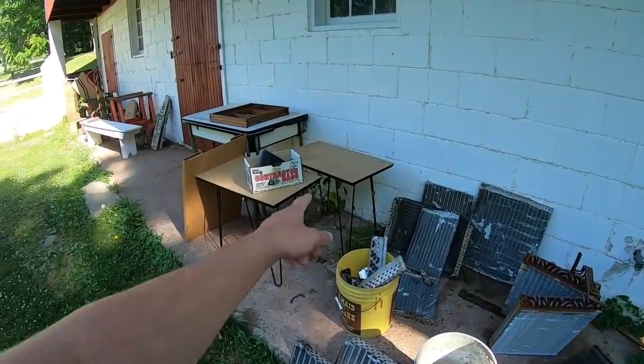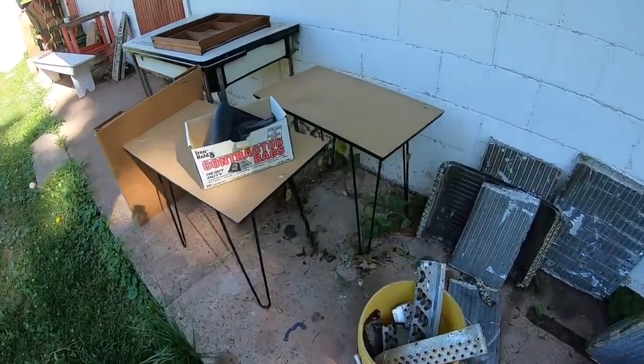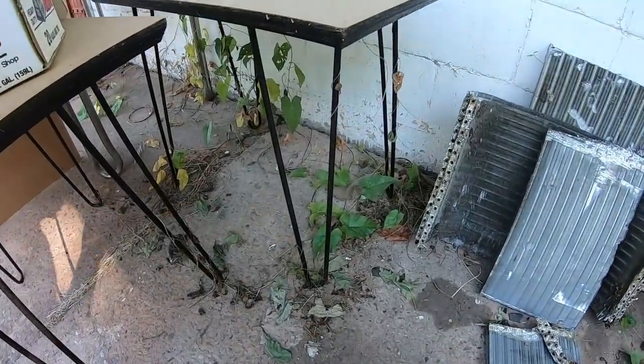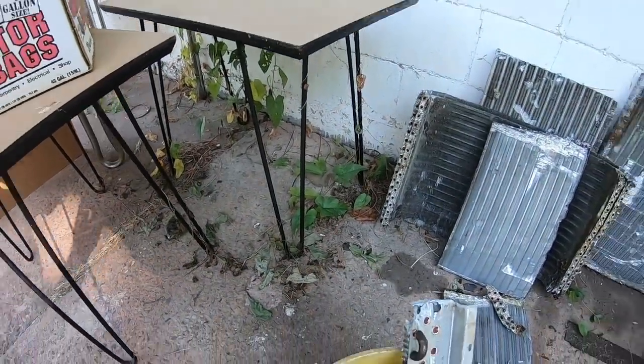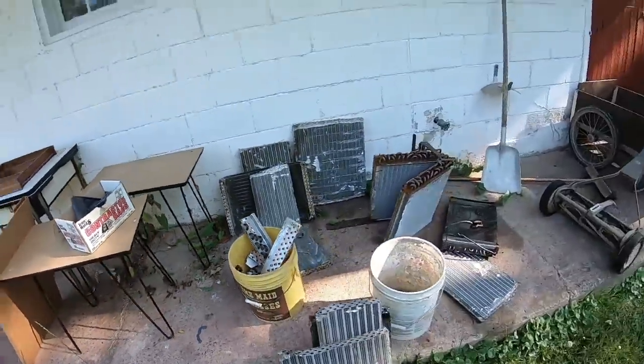And obviously these pieces aren't being scrapped. I might bring them to the flea market this week if I decide to go, because we have vines growing on them constantly. I'm constantly ripping them off, as you see here. It's a never-ending cycle. So storage is always an issue.